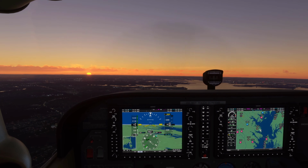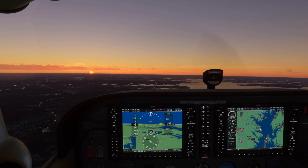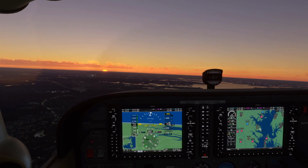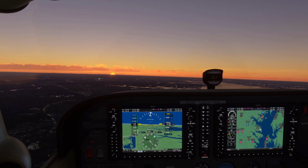Southwest 1101, Roger, cleared visual approach runway 10. Cleared visual 10, Southwest 1101. 3 Victor Foxtrot, report turning base. We'll report base, 3 Victor Foxtrot.